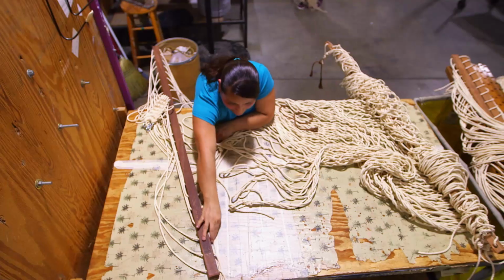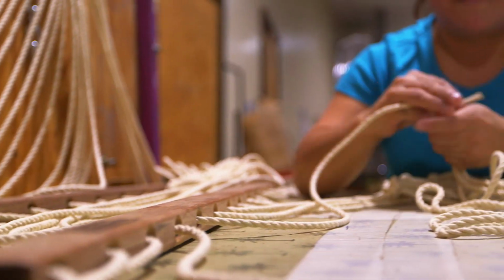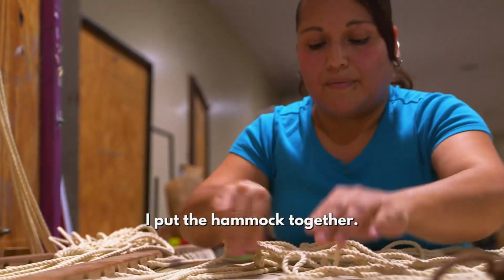Oh, I bet you are. No, she's referring to the hammock assembly process. Oh, yeah, of course she is. I put a hammock together.